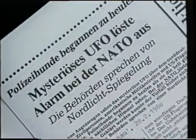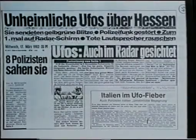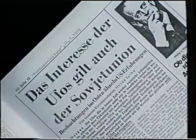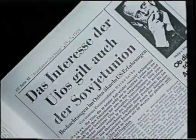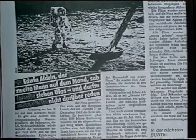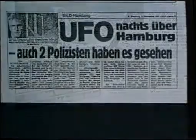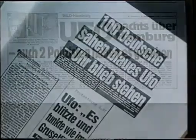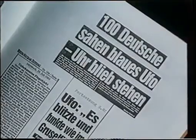Mysterious UFO turns alarm at the NATO. Secret UFOs above Hessen. The interest of UFOs is Soviets' aim too. Edwin Aldrin, the second man on the moon, saw 7 UFOs and he was not allowed to talk about it. UFOs at night above Hamburg. 2 policemen saw it too. 100 Germans saw blue UFO.